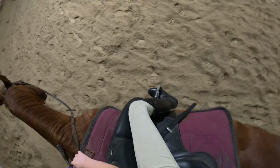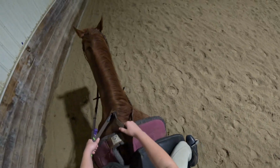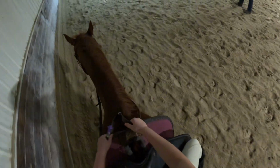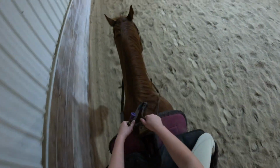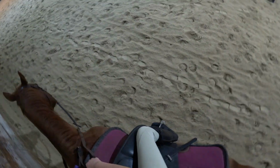Anyways, you can see the Western saddle pad a bit better. I guess it's not that bad, but when we were tacking up, I was like, are you sure this is the correct saddle pad? And I'm like, all right, okay. I was really surprised, and I know it's unusual, but that's just the way it's got to be.